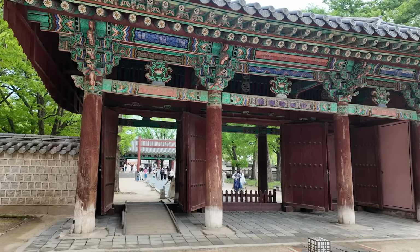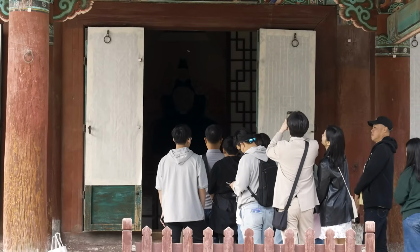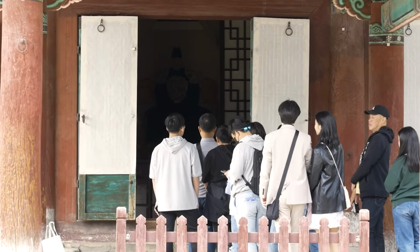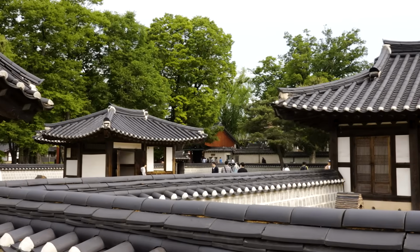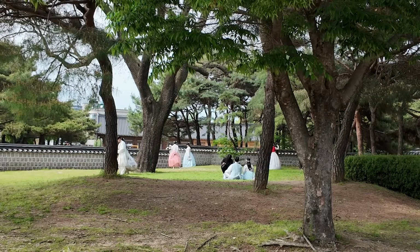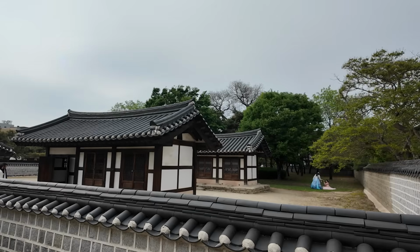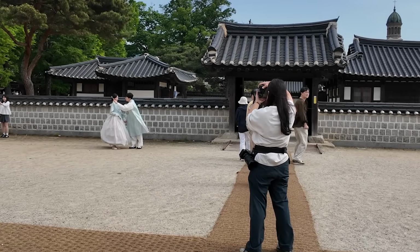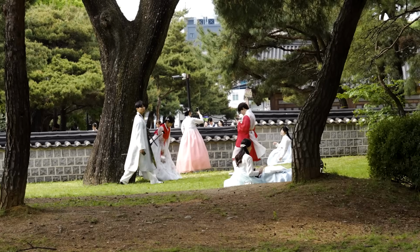Gyeonggi-jeon Shrine was erected in 1410 and holds the portrait of King Taejo, the founder of the Joseon dynasty. The shrine reflects the cultural and architectural heritage of the Joseon dynasty with its beautiful traditional architecture and serene courtyards. Visitors can explore the shrine's exhibits and wander through the tranquil grounds. If you want to, you can hire hanbok from the Hanok village and come to take photos with your friends and loved ones. That was a lovely walk around.